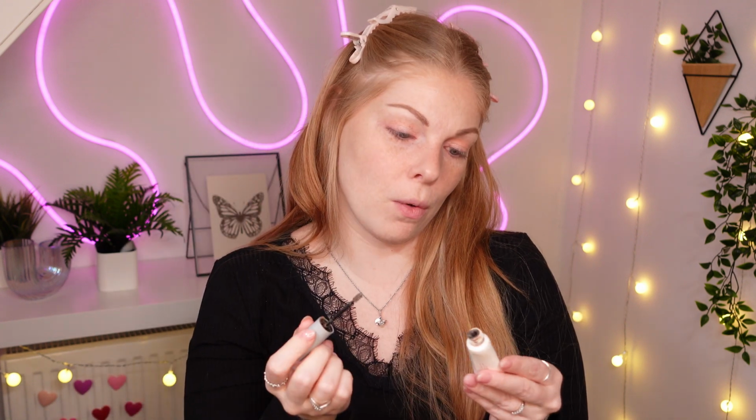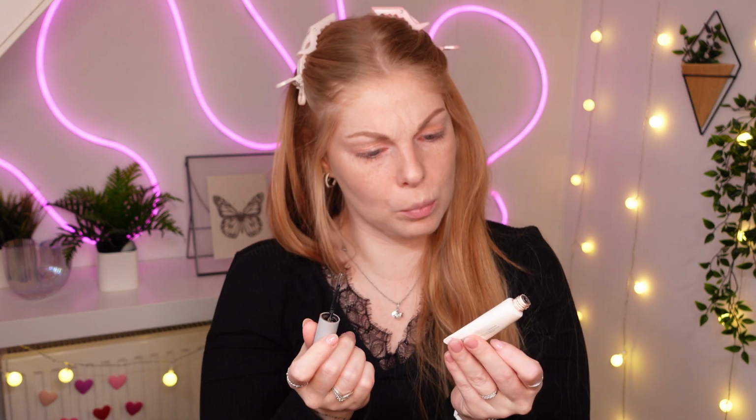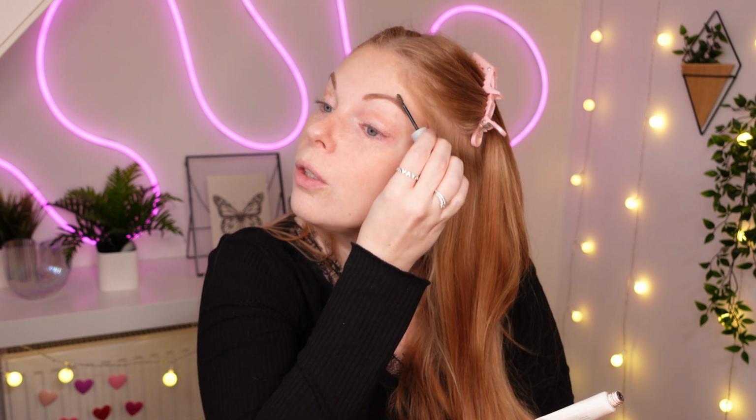So I'm also setting them in place with some eyebrow fixer, and this is by Romand, the Han Brow Fixer, but you can basically use every clear brow gel to set them in place. But this is something that I received in a Korean skincare and makeup box, I guess. And I'm always using the stuff that I get. So setting them in place. Now I'm going to let them dry, and after that, when it's dry, I'm going to go over it with a brow brush one more time to just fix them in place.